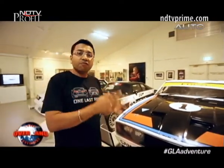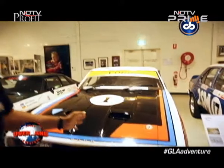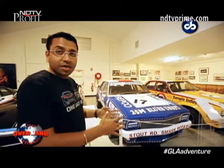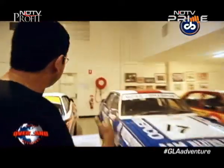So the V8 touring car series in Australia has always been about Ford and Holden, but it's not always been so. This is a standout car. Earlier, it used to be the Falcon with this huge body, big engine, and GM, Holden in fact, used to race with the Torana, which was a much smaller car, of course with a big engine. But if you see the difference in the size, this was how the classic rivalry was.